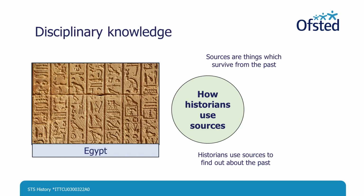Pupils need to know what the past is to be able to make sense of what a source is. And so this journey does start in the early years even though we're not teaching history as a discrete subject, and we're certainly not teaching disciplinary knowledge. But what we are doing is building children's knowledge to help them access what they're going to go on to learn. Again, it's all about readiness.